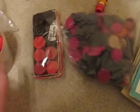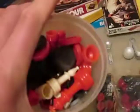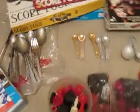And then this was at a different sale. Mostly plastic pieces, but there are a few wooden, and then there's some Monopoly pieces and some other things in there, so I'll be sorting through that.